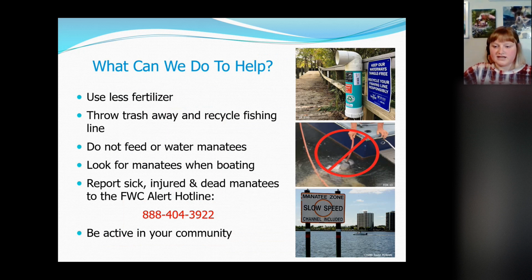What can we do to help in our day-to-day? So we can use less fertilizer. One of the biggest inputs of nutrients into the lagoon and other waterways around the state are fertilizers. If you can not fertilize your lawn as often, or even go a season without it, this will significantly improve the water quality. We can throw our trash away and recycle fishing line. This right here, the first image, is a monofilament line recycling area. So if you find any line, you can recycle it there so it doesn't entangle animals.